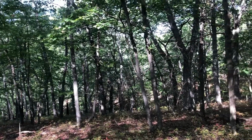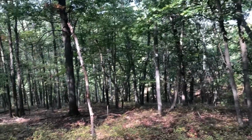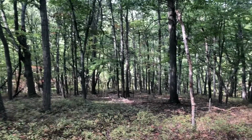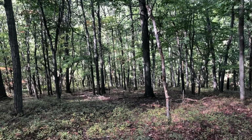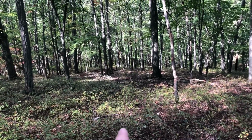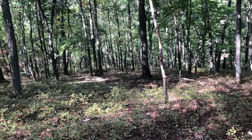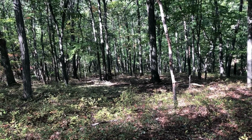If you want to get buried deep and you don't want to see anybody, this is the lot to do it on. This lot goes all the way back to the end of a cul-de-sac in one of the furthest corners of the Bluffs. And what this lot does, it slopes down. There's like a point that slopes down on this lot, and it gets all the way down into a big hollow down there, a pretty wide hollow with a stream in it.